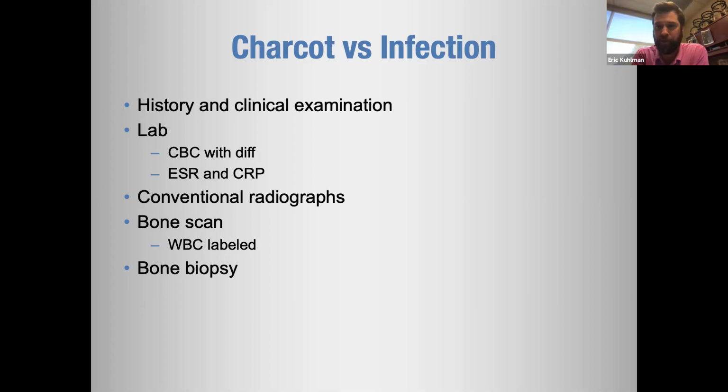which is pretty hard to do unless you send it to a foot and ankle specialist who's willing to essentially go in there and take a bone biopsy. And some of them might not even be willing to see it until a deformity has showed up, or maybe they've got a wound or something more serious is going on.